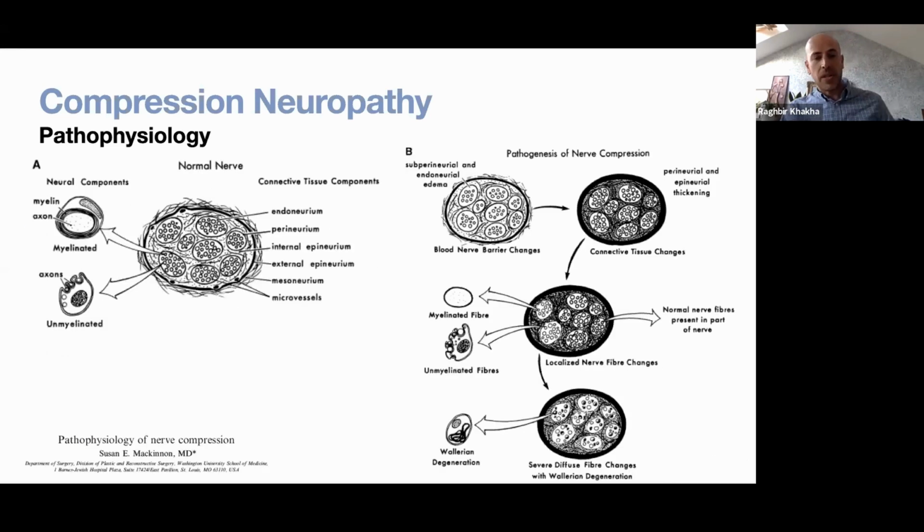So this is from Susan McKinnon, who's done a lot of work on nerve pathology in the upper limb, and it just gives you an idea of the progressive processes that go on with compression neuropathy. There is a dose response to this as well. So studies done on the rat sciatic nerves with cuffs applied at certain pressures has replicated this pathophysiological understanding.